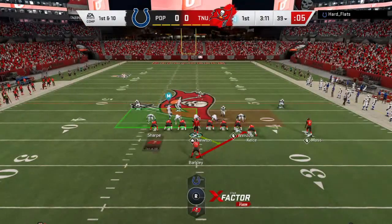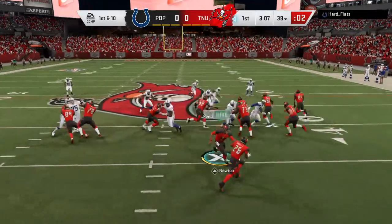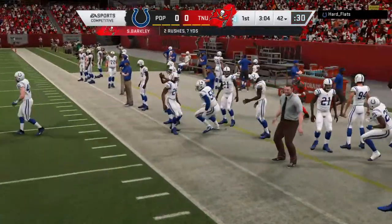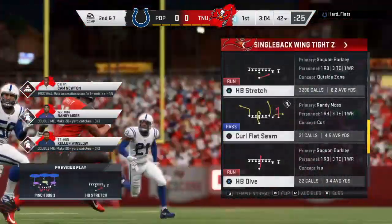So from the 39 now, they'll come up on a 1st and 10. Now a give, right side. Barkley, and he'll be out of bounds after getting this one across the 40. 3 yards on the pickup there, and it'll be second down.